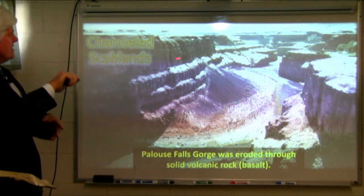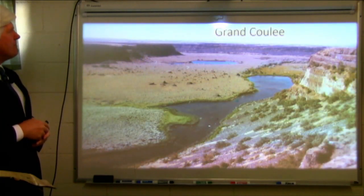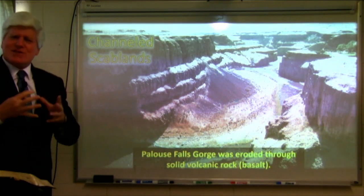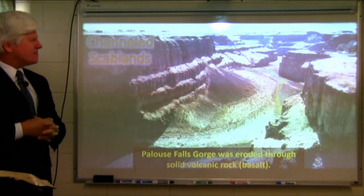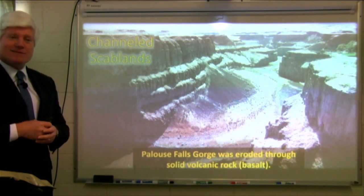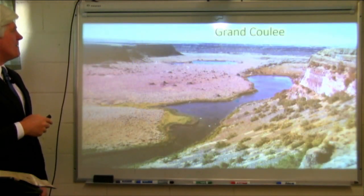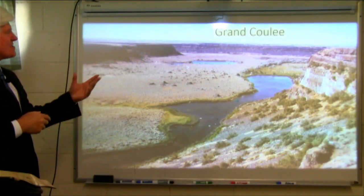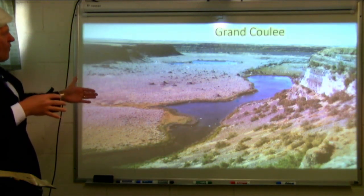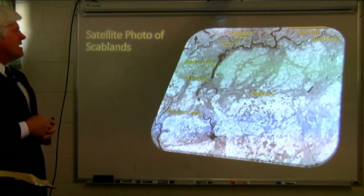But as you look, you see layers when you look at the soil, the sides. Is that why it's called Scablands, because it's different layers? I guess so. I guess that's where the name came from. I'm not 100% sure that would make sense. Like a scab on your skin, I guess. Good point. Grant Coulee, I think, in Washington, as you can see this canyon that just formed here, and not a lot of water flowing through it now.